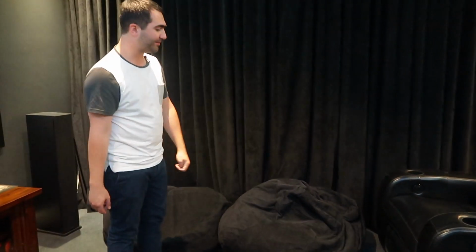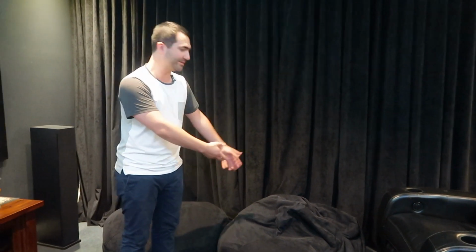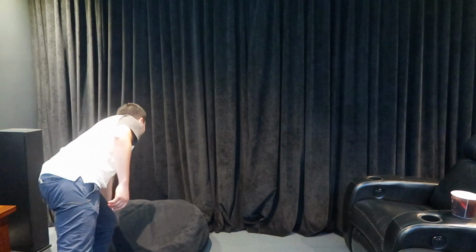Once on the first day we opened the theatre and we had heaps of family over, and then maybe one other time. I've been trying to get rid of these. No one wants them. So yeah, we've got these bean bags. I'll move them out of the way.